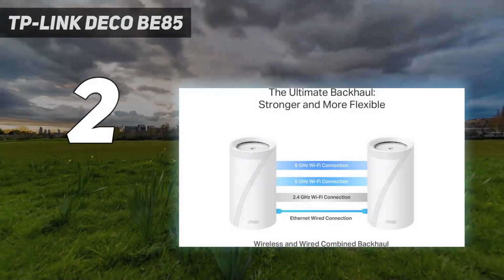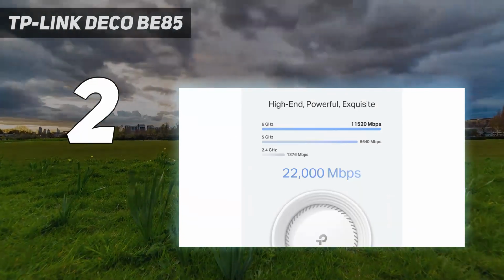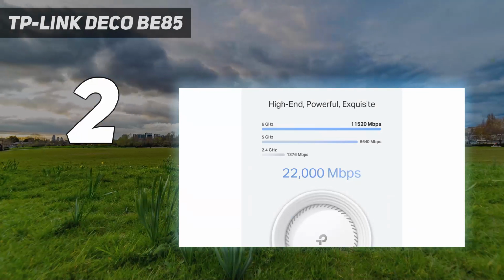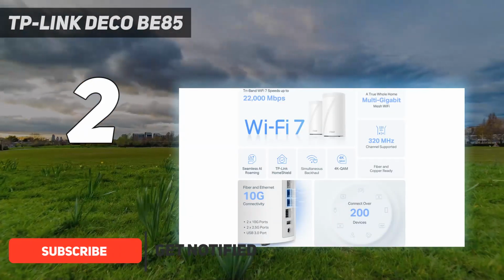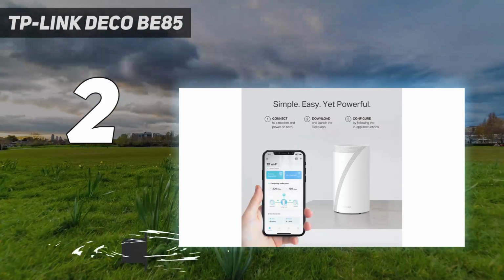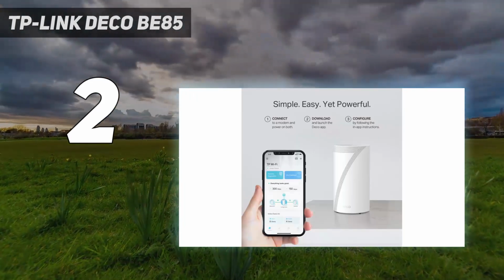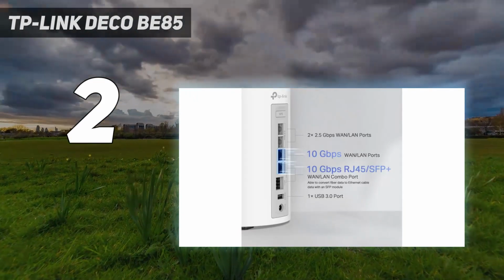Number 2 of my list. TP-Link Deco BE85. The TP-Link Deco BE85 is the first mesh Wi-Fi system with Wi-Fi 7 on board. This comes with a number of performance-enhancing features like the combination of ultra-wide 320 MHz data channels for 4K QAM and multi-link operation, MLO, which allows it to aggregate multiple data channels.